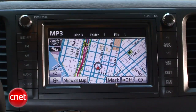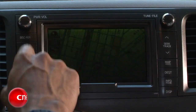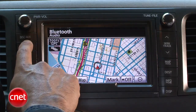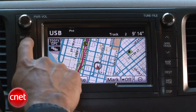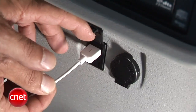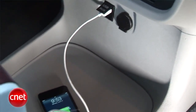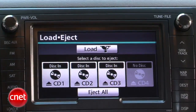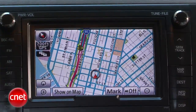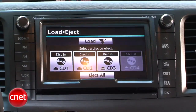Disc aux is where things get fun. You've got your discs of various types. They can be CD or MP3, of course. DVD player. Bluetooth audio, A2DP streaming. USB aux is down here. That means you can plug in an iPod with the standard white Apple cable, or stick a USB thumb drive in there, or plug in a good old standard analog aux cable. When you go for the GPS DVD head unit, you're also going to lose 2 slots in the in-dash CD. You end up with 4 here instead of 6 on the car that doesn't have navigation.